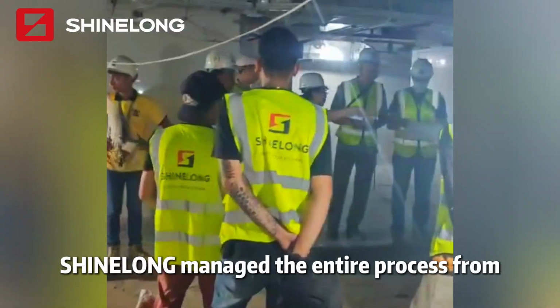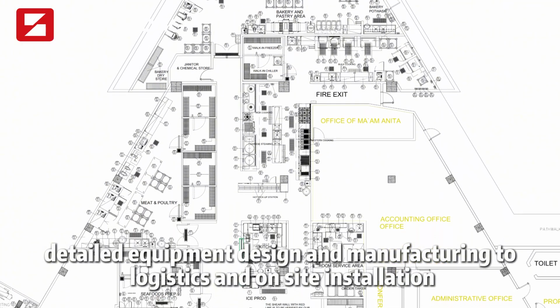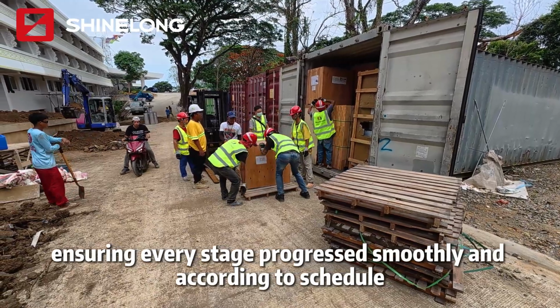For this project, Shinelong managed the entire process, from detailed equipment design and manufacturing to logistics and on-site installation, ensuring every stage progressed smoothly and according to schedule.